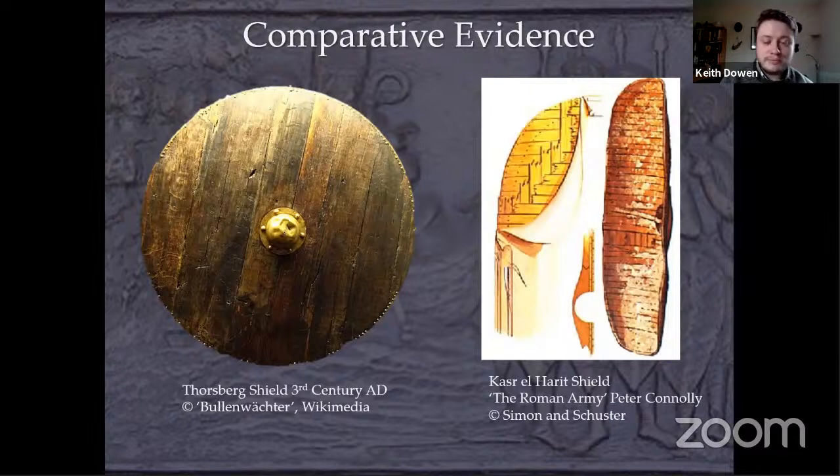However, following the Roman period, this technique appears to have fallen out of use until the 10th century, when some shields again begin to be constructed using the laminated or plywood technique. Some people might be familiar with the Anglo-Saxon shield from Petersfinger. Originally, it was thought that it was made of laminated construction, but subsequent analysis has established that wasn't the case, and it was made out of a single layer of boards joined edge to edge.